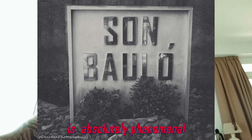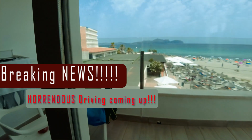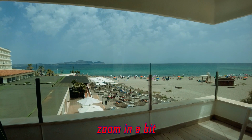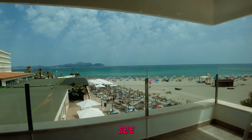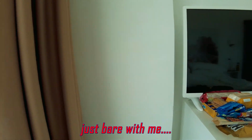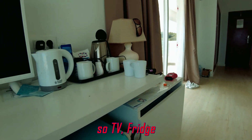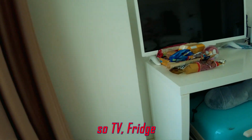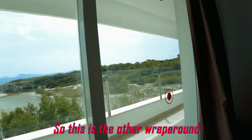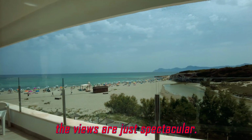The hotel room, which I'll show you now, is absolutely phenomenal. The views are absolutely out of this world. So we're literally on the corner of the hotel. TV, fridge, and a dining room. And like I said, this is the other wraparound balcony, as you can see. And like I said, the views are just spectacular.